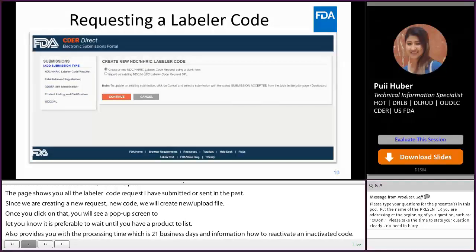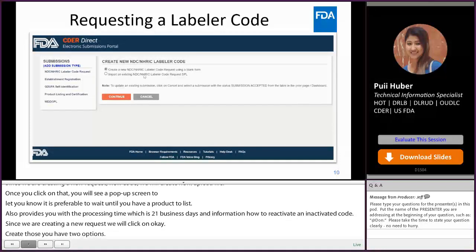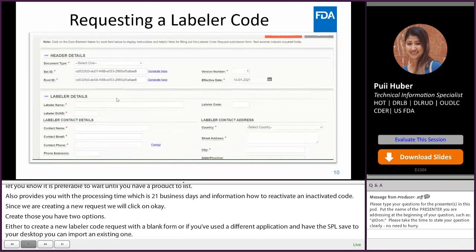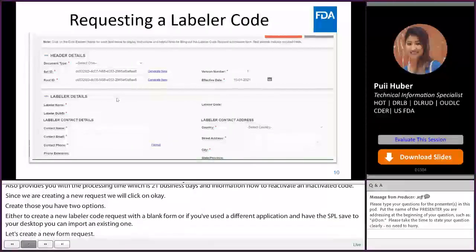You have two options here, either to create a new labeler code request with a blank form, or if you've used a different application and you have the SPL saved to your desktop, you can import an existing one. So let's create a new form request. Continue. Under header details, you have the option to select the document type.